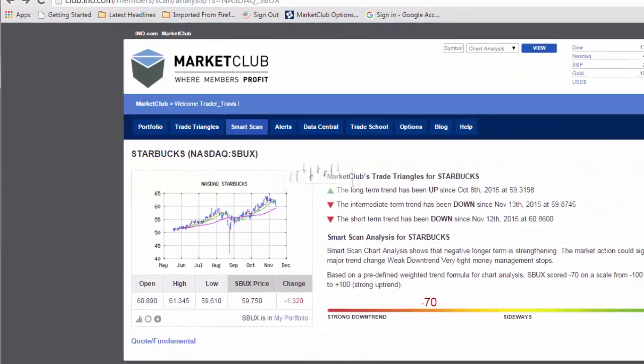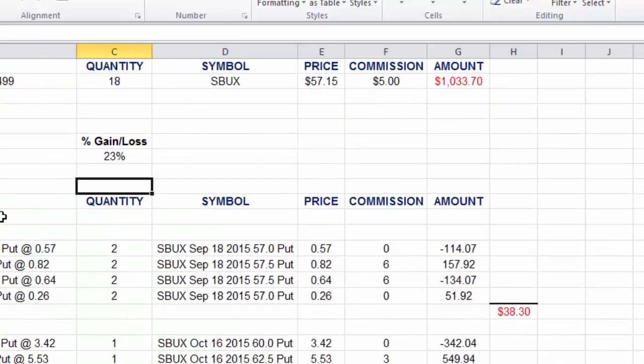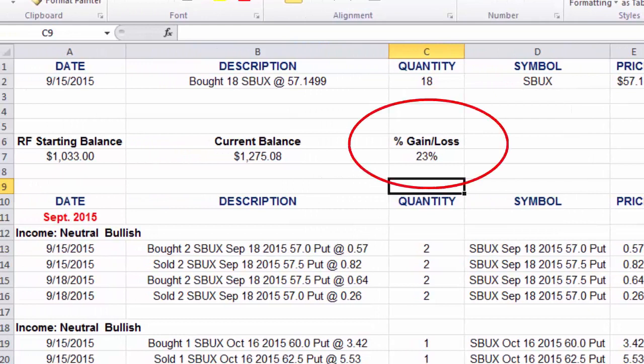Let's look at Starbucks here. So let's come back here to my spreadsheet and look at the performance again before I leave you one last tip here. Now, again, I've made about 11.5% on my money each month so far, but don't forget the trade-off of time. How much time did I devote to this? Because you have to decide how much time you want to devote to your trading.